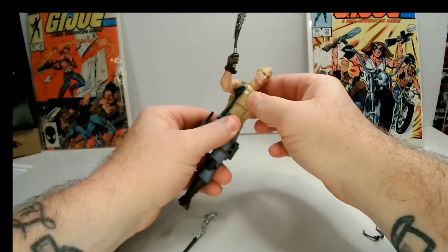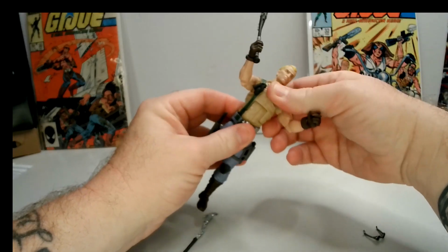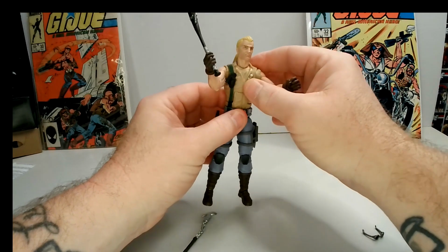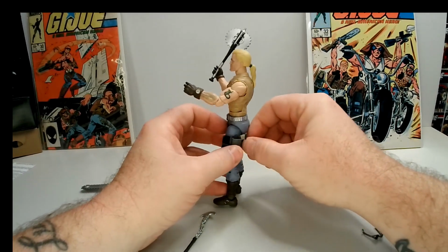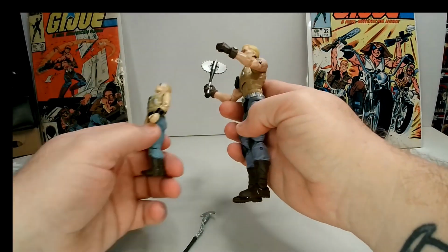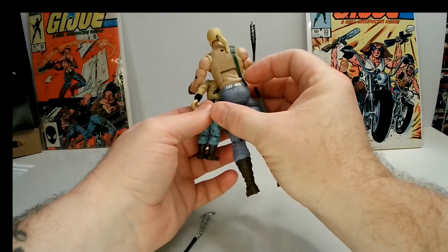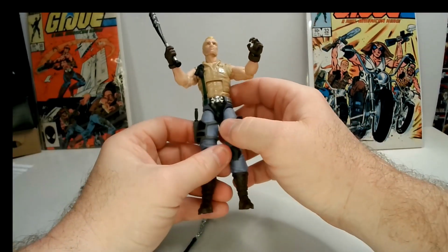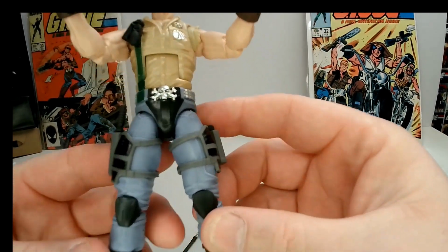But he's got the ab crunch there with the ratchet system, not loose at all, which is good. Because with this system, if they're a little bit floppy, it's not bad. I guess I got lucky with my Firefly. He's got a little play in him, but it doesn't affect the posability. So they updated his belt. And did you guys have one of those belts in the 80s with the square stud things on it? I had one. 1985 is about right for those things. A lot of people had them.